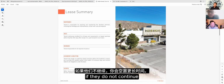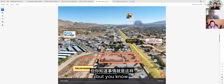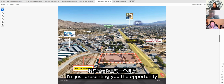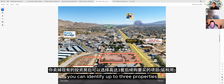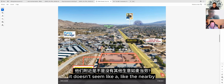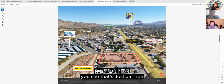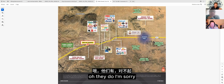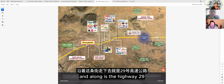And they're in a niche market. If they do not continue, you are going to be vacant for a longer time than if you're in a food business. But it is what it is. I'm just presenting you the opportunity, and you make the decision of which one you want to go forward with. The good thing about a 1031 exchange is you can identify up to 3 properties each time. So this one is just on the highway itself. It doesn't seem like they're nearby. There's McDonald's and things like that, right? That's on the way to Joshua Tree. Okay, so they do have other businesses nearby. Yeah, just further down the street and along Highway 29.